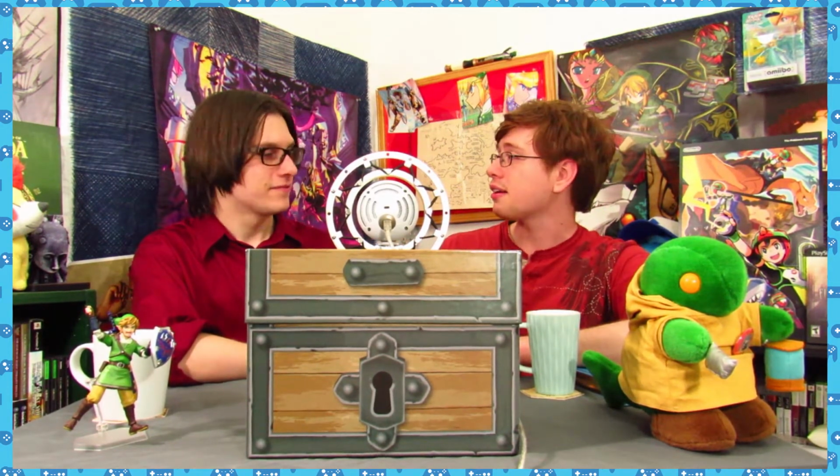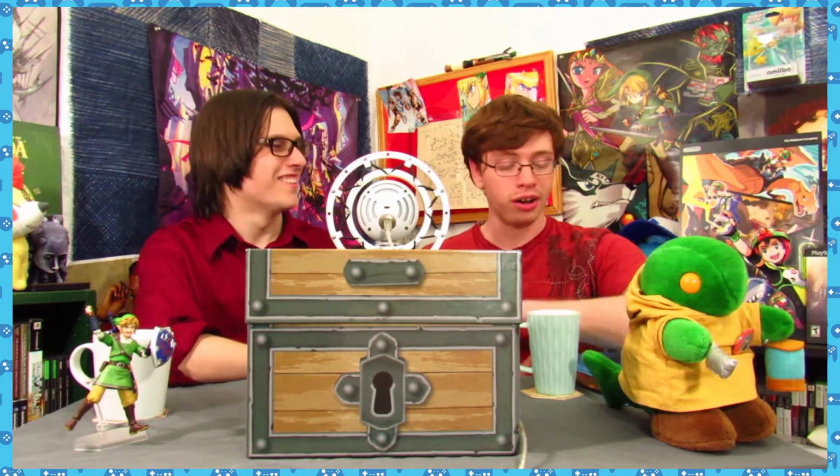Was it like the collector's edition one? No, it was paperback. It was just a paperback guide. I have it at home somewhere. Nowhere near as big as this. Oh, look at those shiny pages. Oh, I know, those shiny pages.